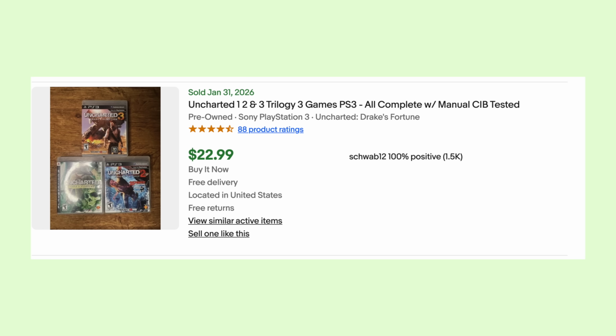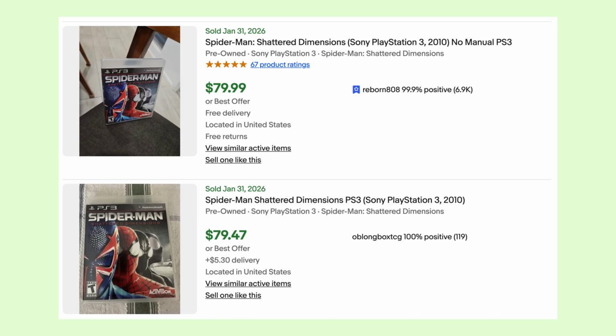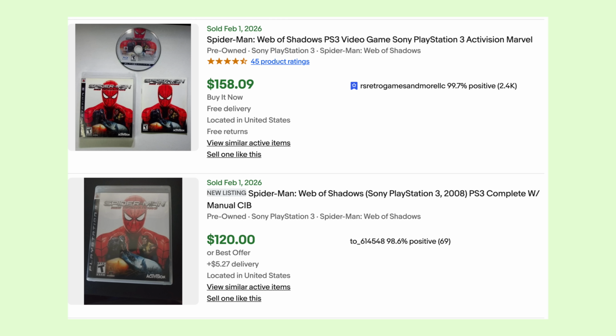But if you're looking for games published by third-party studios or games where companies have lost the license to those characters or franchises, think of Activision with Spider-Man and some of those anime studios or Dragon Ball Z and Naruto, you could be paying close to almost $60 to upwards of $200 depending on the game and how rare it is.